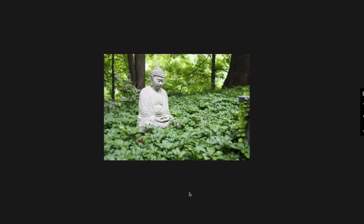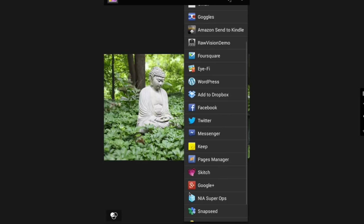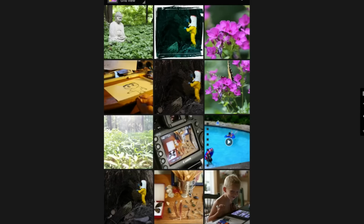Now in the gallery, I have a couple options. I could share this over to Snapseed by pressing the little share button, and that long menu comes up. Actually, it's short, but then it can get long, and Snapseed is on there. I could also do some editing right here with this little button down the bottom left corner that looks like a Venn diagram. I could do some editing, but I want to open Snapseed and show you how I get this. So I'm going to go back to my home screen.